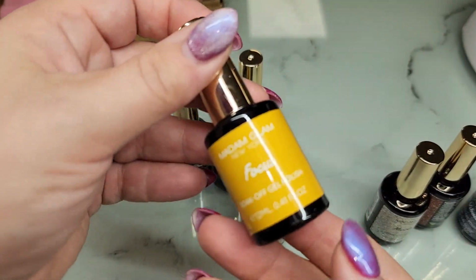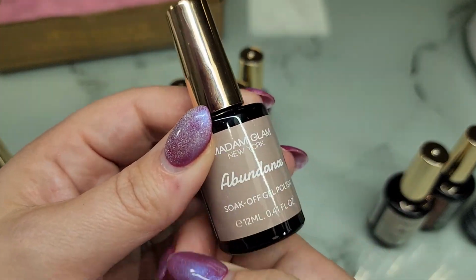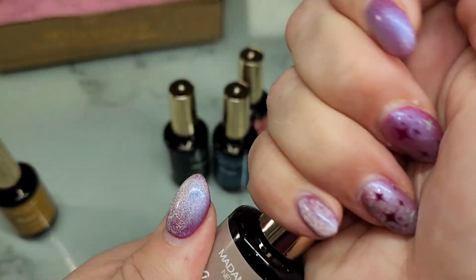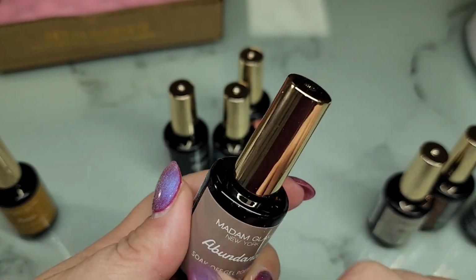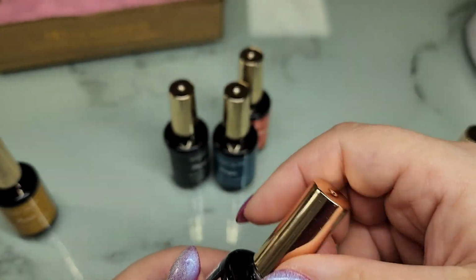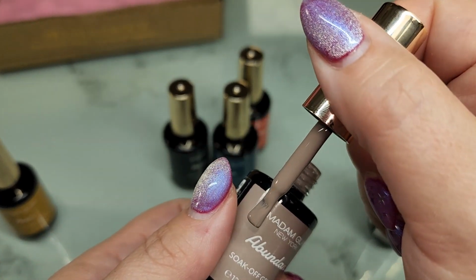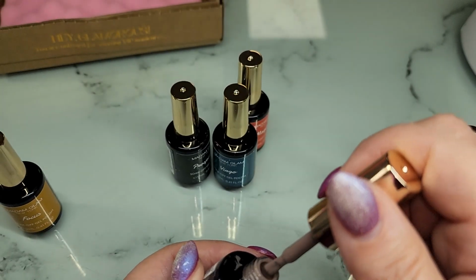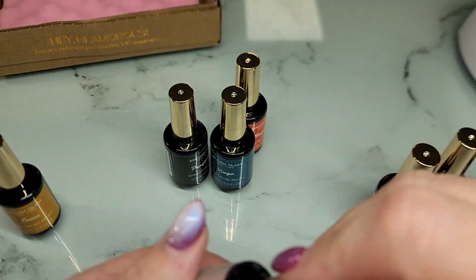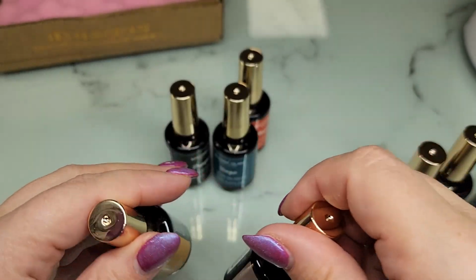We have a mustardy yellow called Focus, and a taupey color. And I did open these. They are very similar to the color on the bottle. There is no actual color swatch on the top like normal, because these are different bottles, but as you can see, the color on the outside is super comparable to what is on the inside, so it's very, very close. Usually stickers aren't that close, but these ones are very, very close.